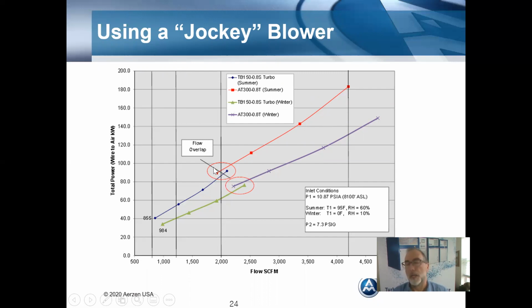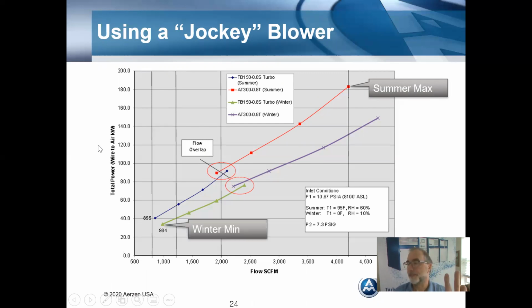So, but one thing you have to do when you are using that jockey blower, especially when you're in the design phase, is to make sure that you're handling the summer maximum, which is when the air is at its lowest density, as well as the winter minimum, to make sure that, again, with the change in density from summer to winter, this directly impacts a centrifugal blower's performance.